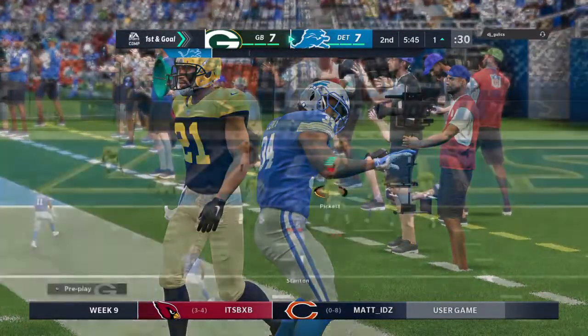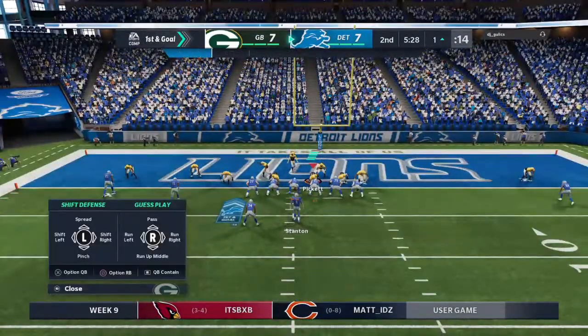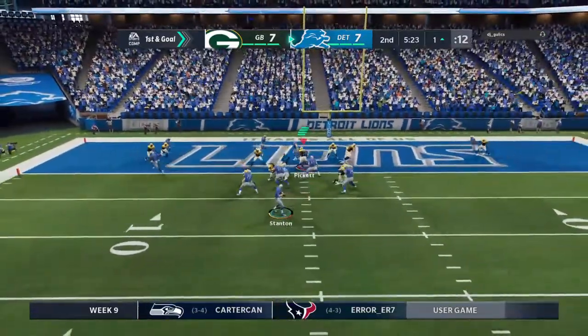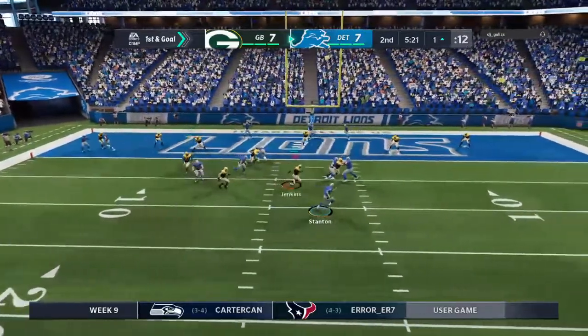Well, when you got a guy who's a dual threat out of the backfield, go ahead and use him. And that's exactly what they've done on back-to-back plays here. Picked up big chunks of yardage, once in the air and once on the ground.